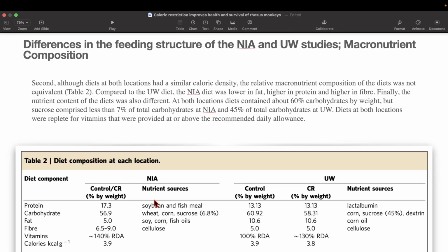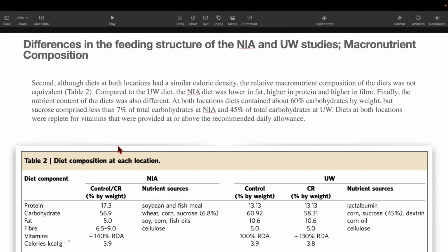As they continue, and we'll talk about this now, what was the macro breakdown of the study? So what we get here is, second, although diets at both locations had a similar caloric density, the relative macronutrient composition of the diet was not equivalent. Compared to the UW diet, the NIA diet was lower in fat, higher in protein, and higher in fiber. Finally, the nutrient contents of the diet was also different. At both locations, diets contained about 60% carbohydrates by weight, but sucrose comprised less than 7% of total calories at the NIA and 45% of total carbohydrates at UW.